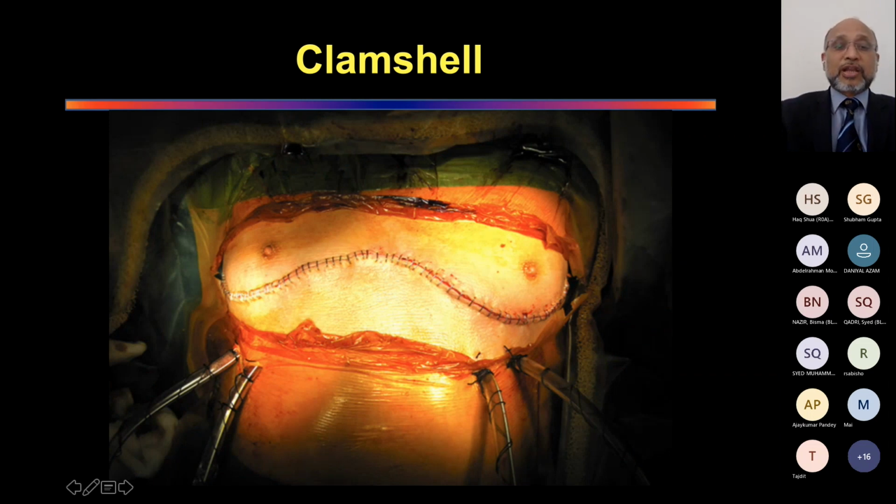And this is the closure of the clamshell thoracotomy. Can you see? So it's a very nasty looking incision, but it gives you the best access to both sides of the chest. And it is life-saving, particularly when you're doing it in trauma settings.